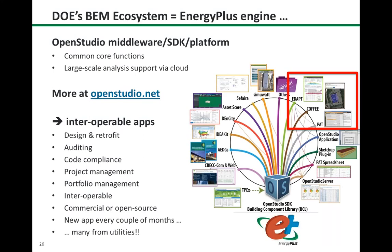And these are not just abstract examples that I'm giving. Each one of these actually has at least one application already in place. Because they're all on the same platform, they all work together. Some of these applications are free and open source. Some of them are commercial. And this network is really growing very quickly. We get a new application to add to our stable every couple of months. I'm going to very briefly touch on three applications, EDAP, Coffee, and PAT, which are in that square box on the top right there. So let's click forward, please.